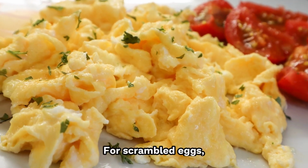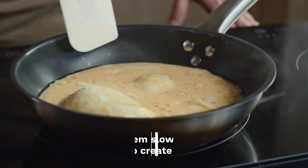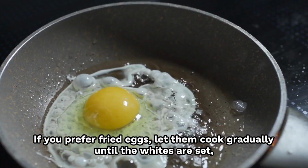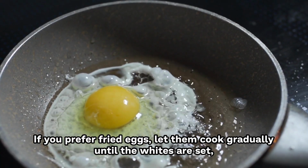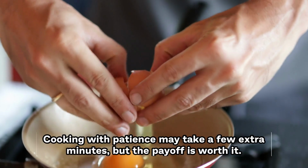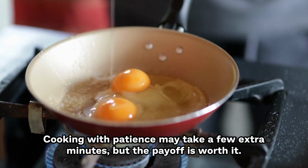For scrambled eggs, try cooking them slowly over low heat and stirring gently to create a creamy consistency. If you prefer fried eggs, let them cook gradually until the whites are set and the yolk is warmed through but still soft. Cooking with patience may take a few extra minutes, but the payoff is worth it.